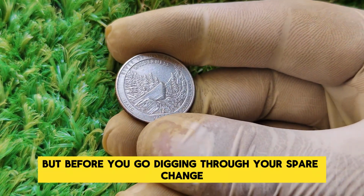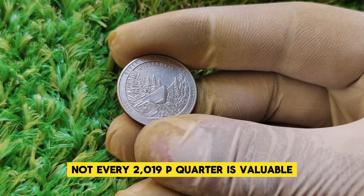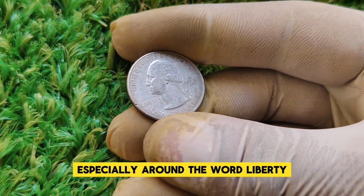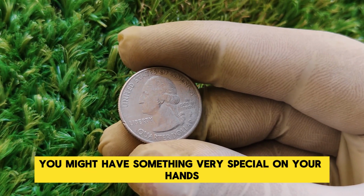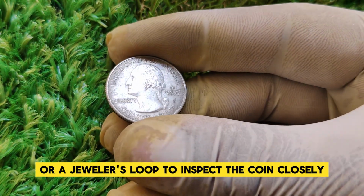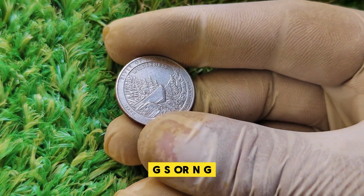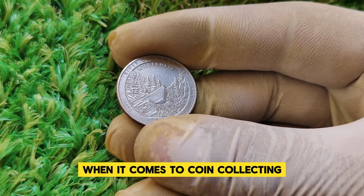But before you go digging through your spare change, there are a few things you need to know. Not every 2019 P quarter is valuable, but if you happen to find one with signs of doubling, especially around the word Liberty, the date, or the mint mark, you might have something very special on your hands. Use a magnifying glass or a jeweler's loupe to inspect the coin closely. If you see clear signs of doubling, send it off to a grading service like PCGS or NGC for professional evaluation.